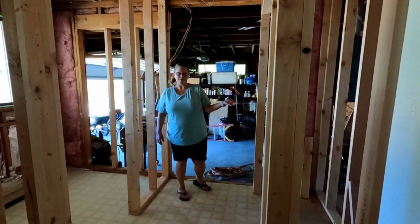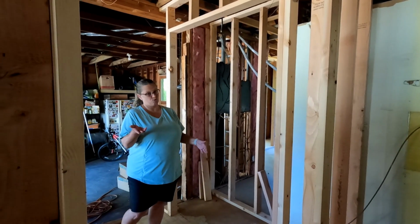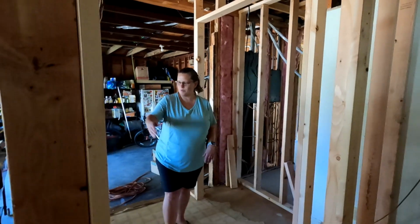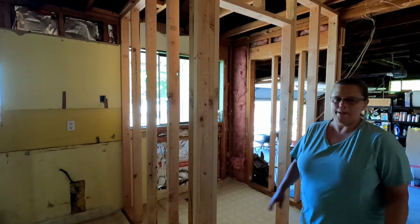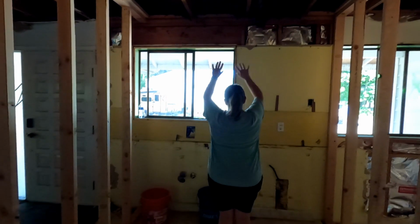As you enter Hymas Homestead, if you're entering through the garage, we have a coat closet here, and we will have a nice little powder room over here. Little half bath. Most people will enter through a beautiful door that will be right here.